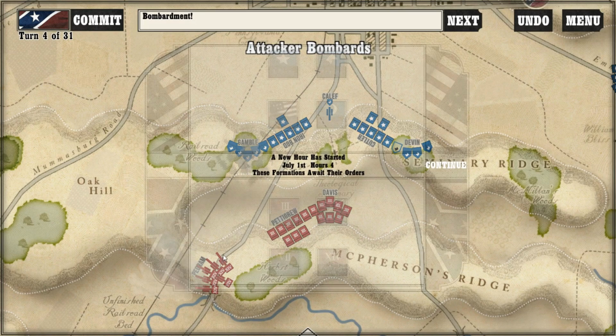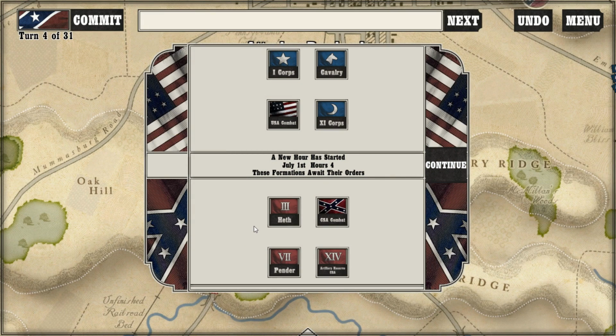Okay, so you can see here we had a combat phase. The Confederacy launched an artillery barrage against us. It didn't do any damage. It was the only thing that was in range of shooting at us. So that is that as far as that turn's concerned.